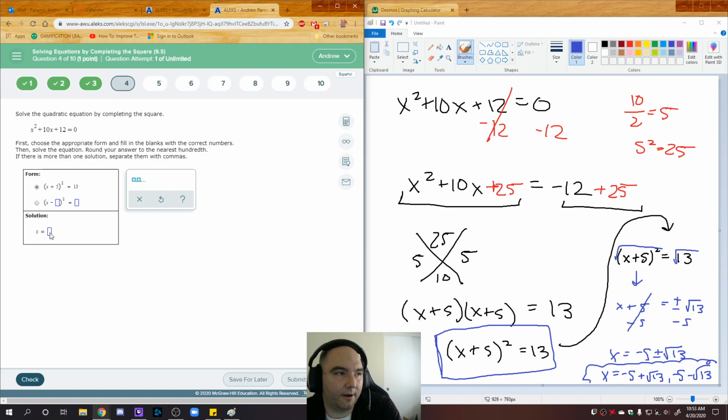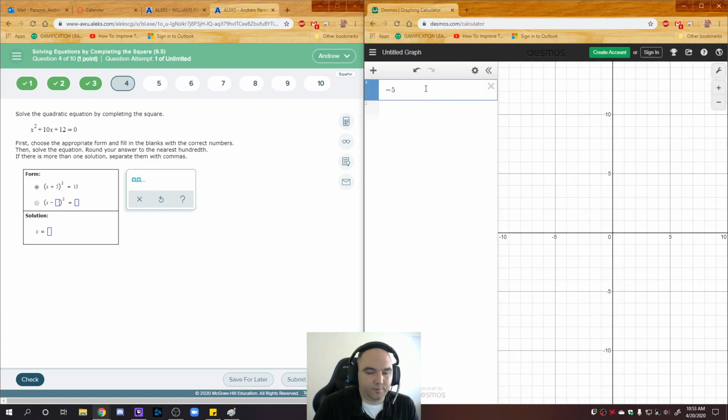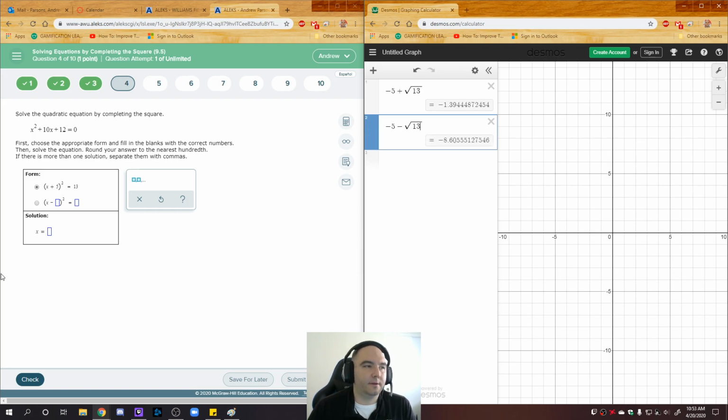Now for the solution here, Alex doesn't care if you put it with these roots. In fact, I don't think it'll let you. So I will need to put those as actual decimals or whatever. Negative 5 plus square root 13. Negative 5 minus square root 13. All right. Make sure you round good. It'd be a shame to round wrong and get stuff wrong.